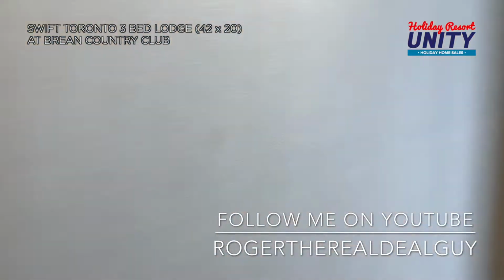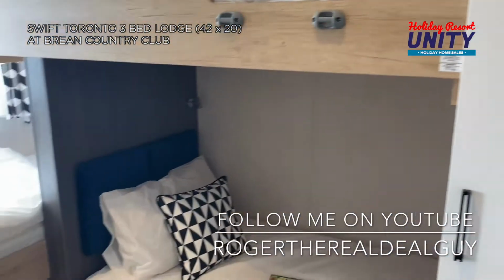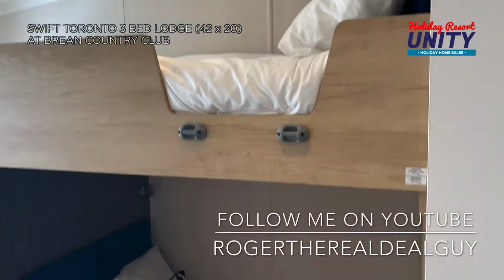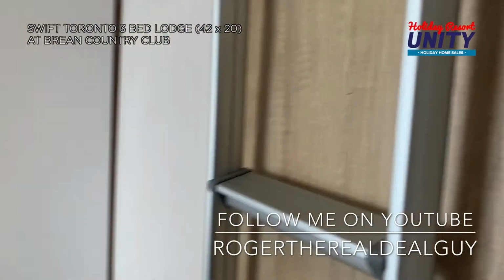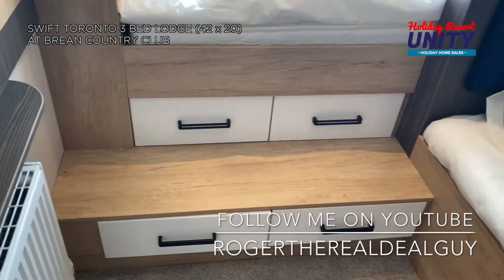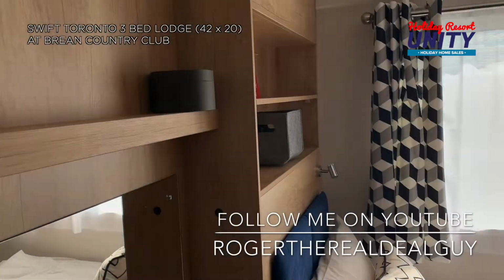Right, as we carry on down, now we go into the triple. The triple, you say? Yes, triple. So we've got bunk beds, bunk above and below. Ladders here, so we've got a wardrobe. And then you've got drawers as the steps up into the next bed. But look at it.